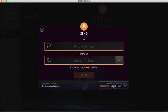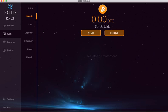And then this is the fees that you'll see depending on how many Bitcoin you send out. And so all of the other wallets will look the same way.